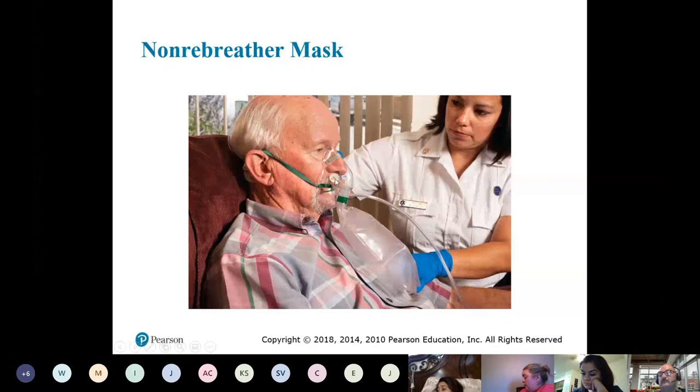Usually 6 to 10 is what they'll use a simple mask at. And I don't know if I was telling you, but one thing that got me really livid on Saturday, I had a patient with seizures. And come to find out, they had her on 1 liter via a simple mask. What the hell is 1 liter going to do for the seizure patient? And you wonder why she had 4 seizures with you today.